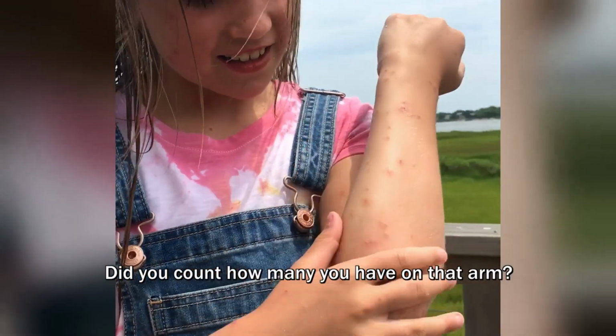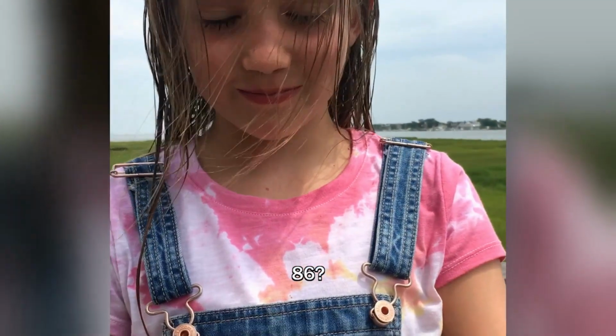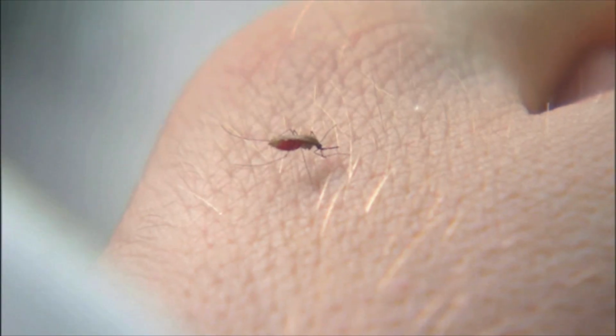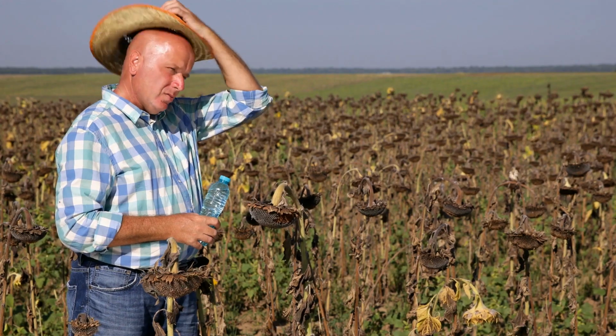Why do some people seem to get bitten more often than other people? Did you count how many you have on that arm? I counted 86 on one arm. 86? Mm-hmm. The attractiveness for mosquitoes is the carbon dioxide. So someone who has exercised a lot might be breathing a lot, producing a lot more CO2. People who perspire a lot, some of the compounds in perspiration mixing with bacteria on the body can produce attractive chemicals for mosquitoes.